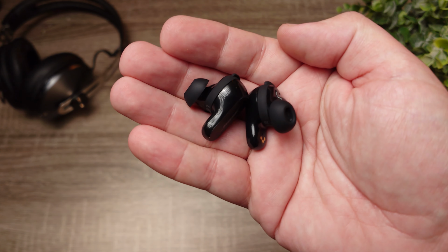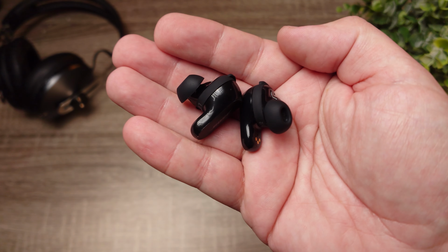Now, if you are going to use these for taking phone calls, this is another area that Bose has done an excellent job.